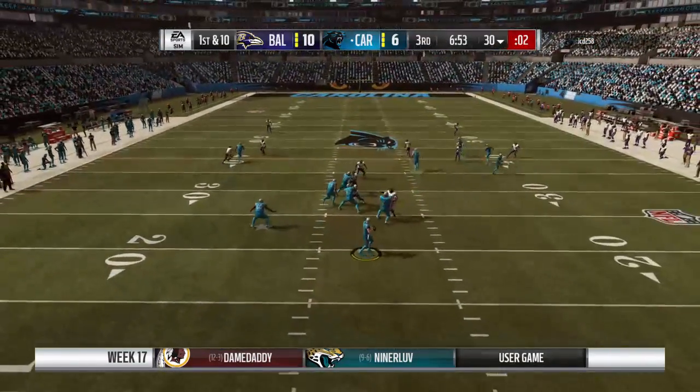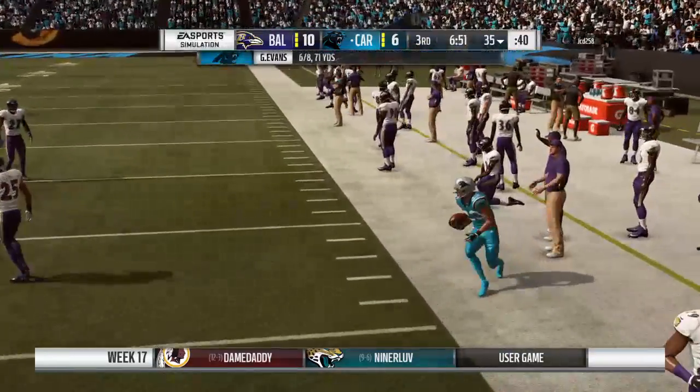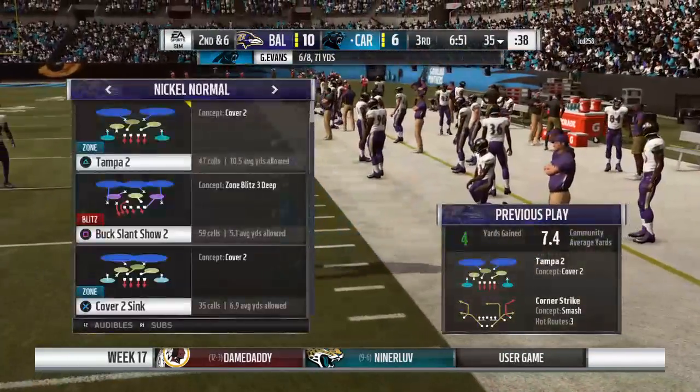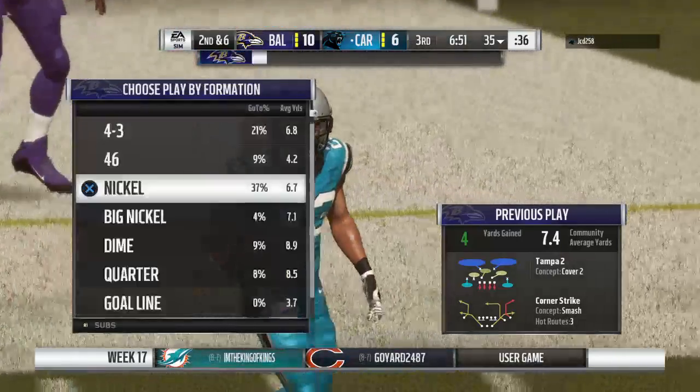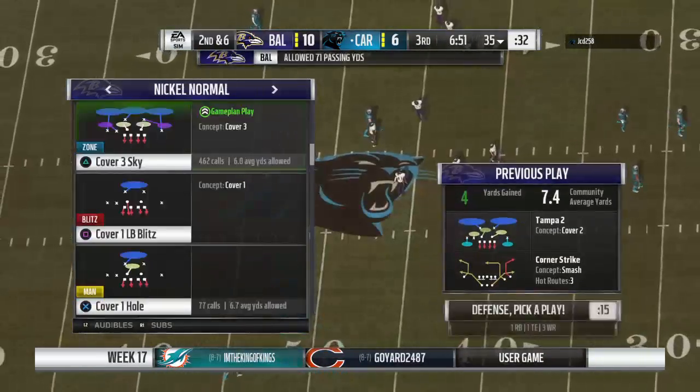Now Evans on 1st and 10. And he's got his man out of the backfield. That's complete. And he's out of bounds, able to take this one up to the 35. 4 yards on the pickup, and it's a 2nd down.